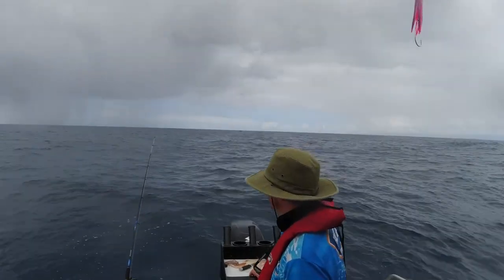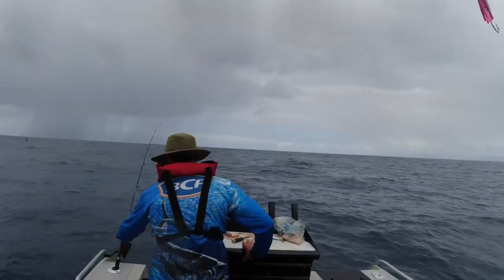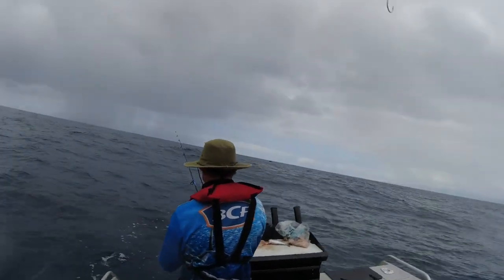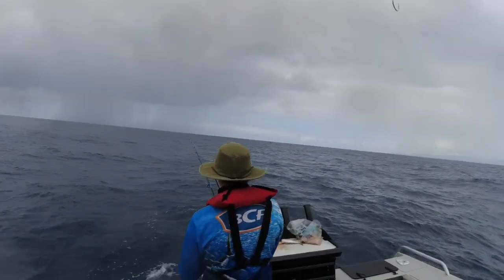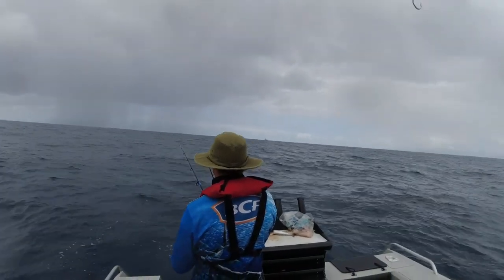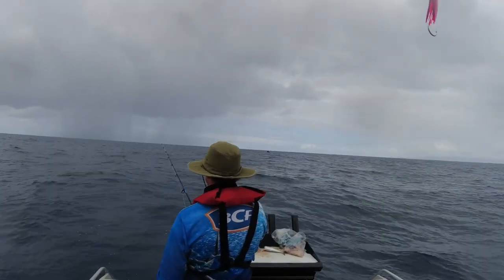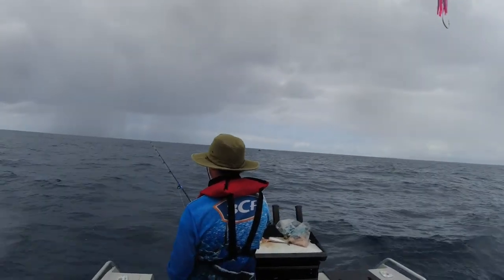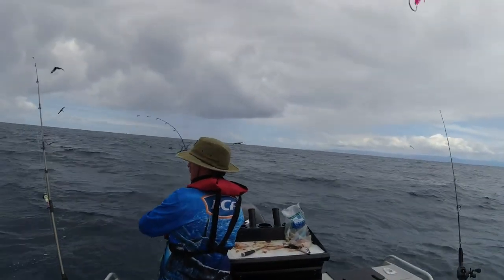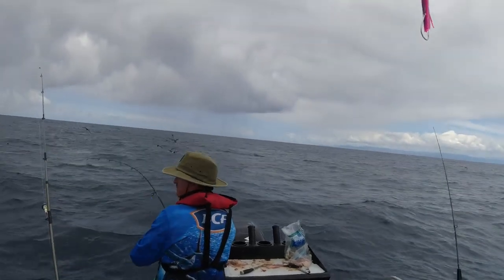Not sure. Yeah, something's trying to have a go. Come on, take it properly. Something inquiring. Oh, I have my first dolly. It's only a little one, it's just a pup by the looks of things.